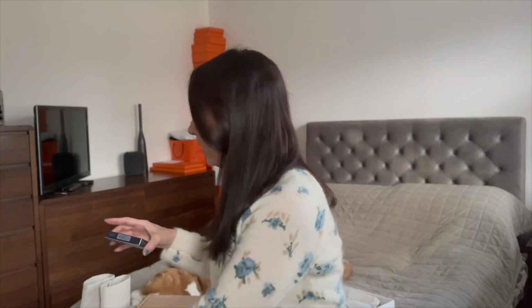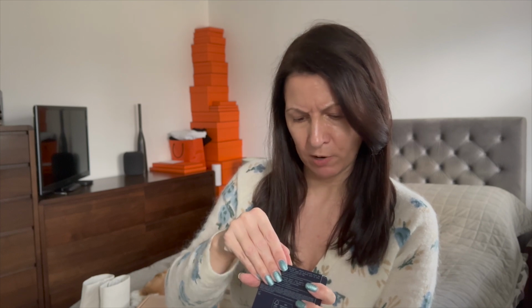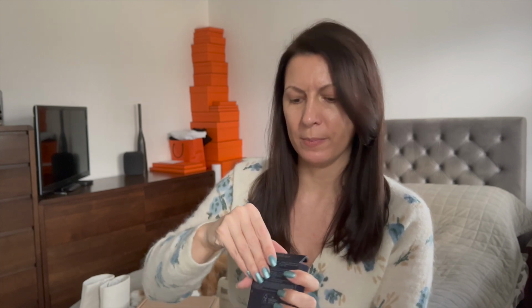I'm going to start with the blush. Now I got this in, what colour did I get? I think it was 219. Can't see where it says, let's just open it up. Oh yeah, 219 Rose Montaigne Shimmer. So the various different ones. So that's what it looks like. Hopefully you can see that.